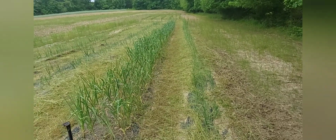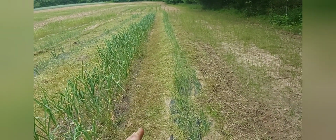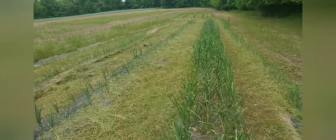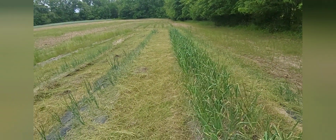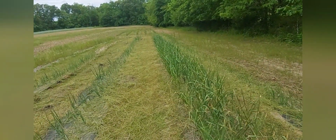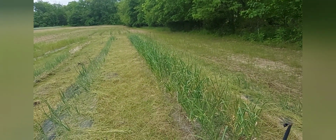Over here we have several varieties of garlic, softneck and hardneck alike. We've got a row here. As you can see, it's got a lot of weeds kind of laid over in it. That's because I just got done mowing right here with a weed eater. And that's part of what we do here. We don't have any kind of spray or anything like that. So we do everything mechanically as far as weeding is concerned. So everything we can't hit with a tiller or a hoe, we weed eat.